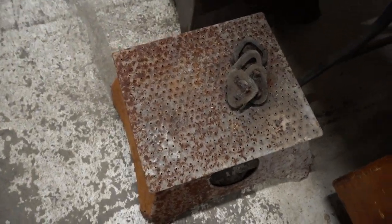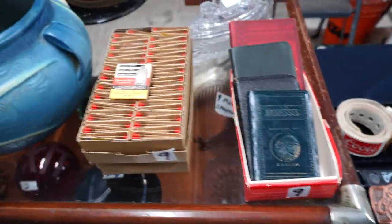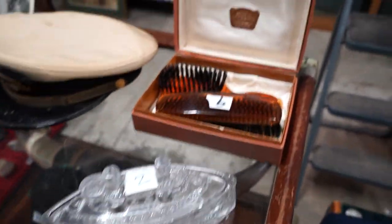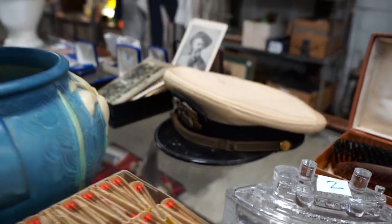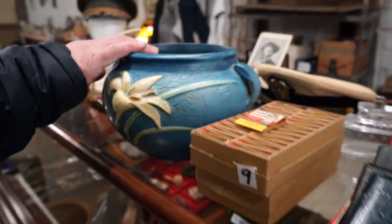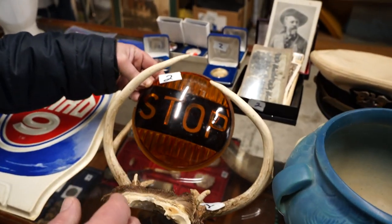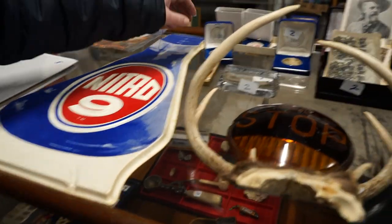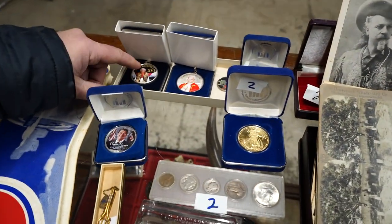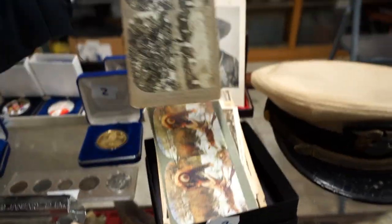These are cool, for climbing up on the train: Missouri Pacific Railroad, Atchison, Topeka, Santa Fe Railroad, marked stuff. Maine battleship, Spanish-American War candy dish. There's a naval hat, nice piece of Roseville here. The stoplight lens, it's pretty cool. More silver, I think they're eagles, but with Pope stuff painted on them and other stuff. These are kind of neat little stereo cards there.